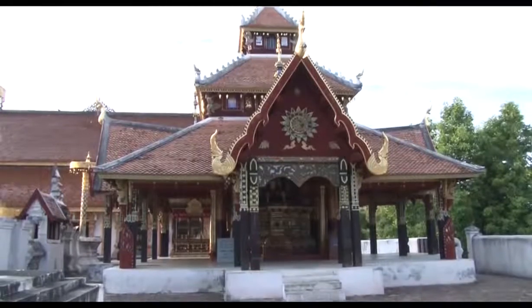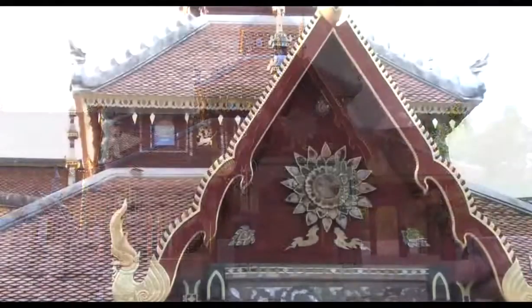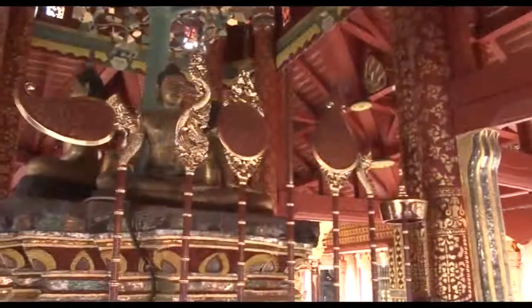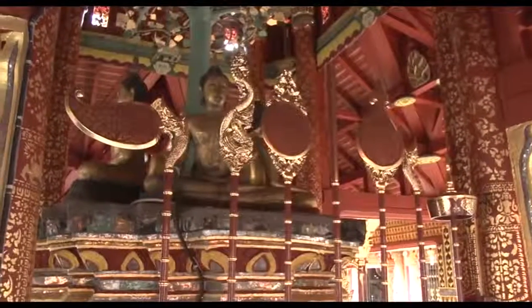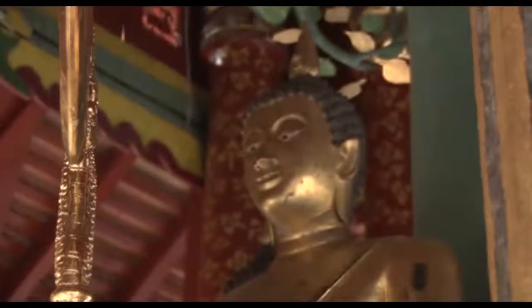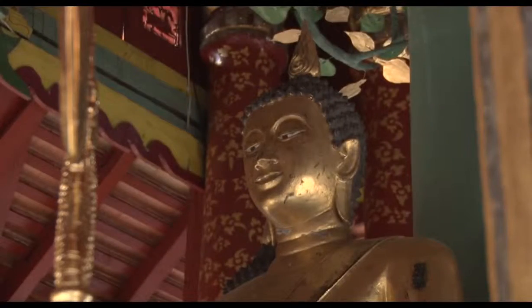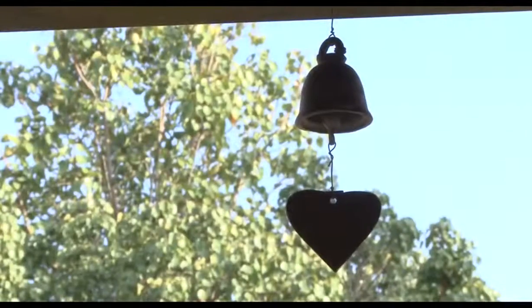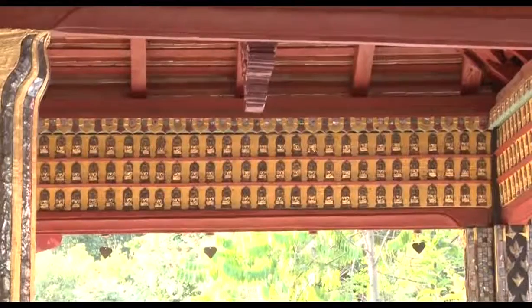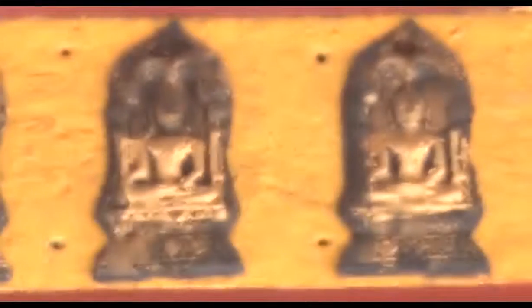The pavilion is one of the province's finest samples of combined Lanna and Burmese Shan architecture. Under its roof the Buddha images face north, east, west and south according to Hindu philosophy. Like its name suggests, the pavilion is also home to 1,000 Buddhist tablets.